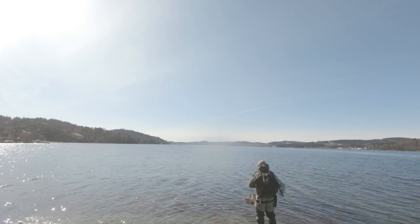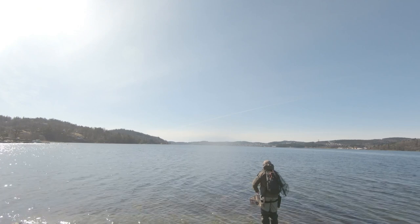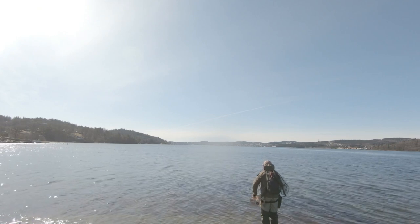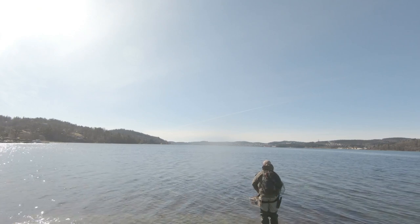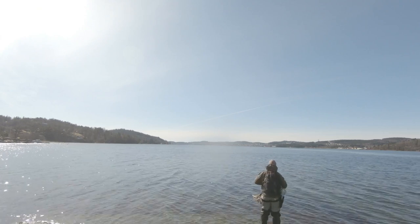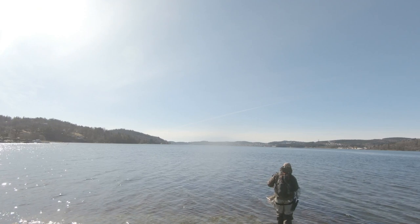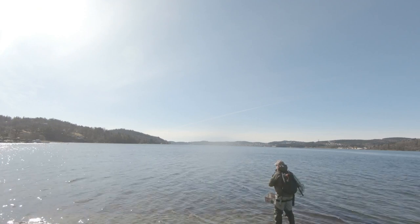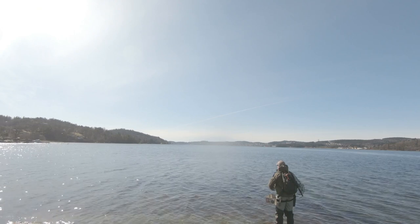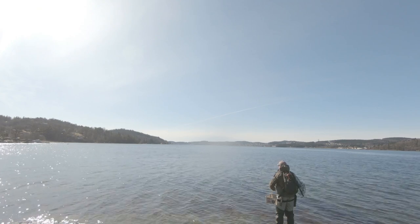Well, now there's no tangle. Thank you. Well, there have been plenty of fish rising today, so I have hopes to get some more. Some weeks ago it was ice here, so I could not fish, but now the ice is gone and the water is free.